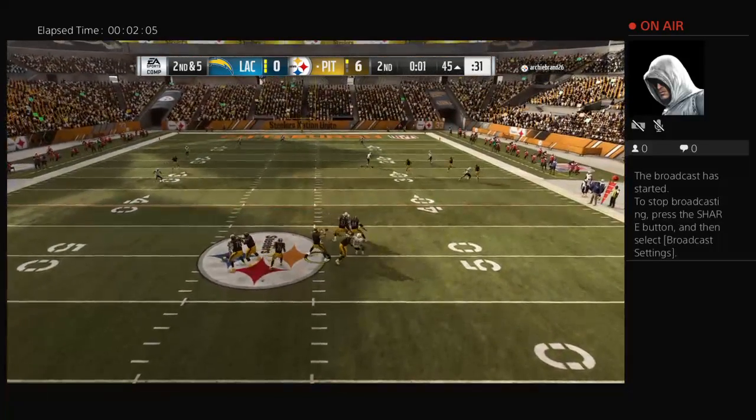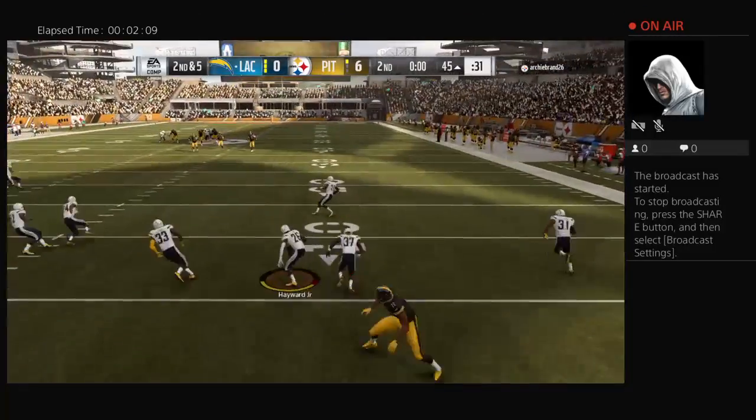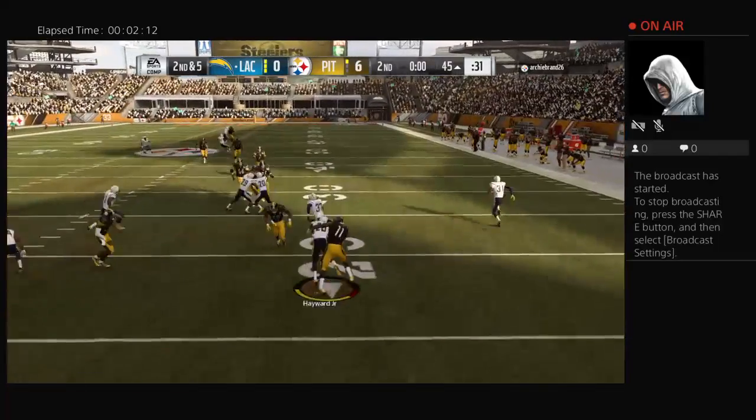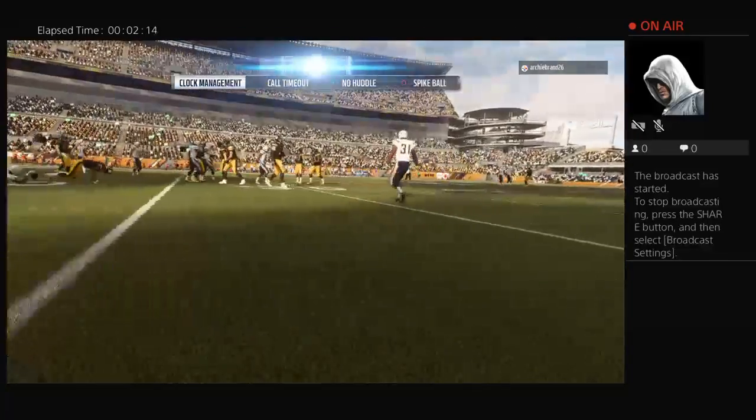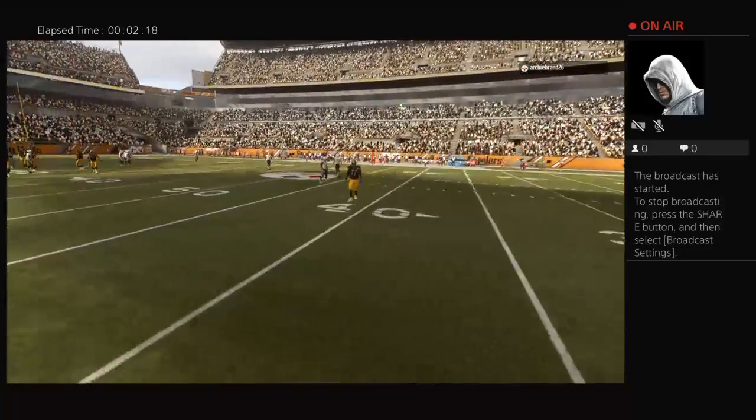Final play of the half. It's Roethlisberger. He's going to sling this deep down. And Big Ben intercepted a 3rd time. Picked off by Casey Hayward, and he is going to get this one back to the 20-yard line. First half in the books.